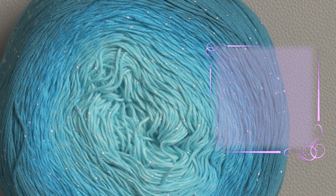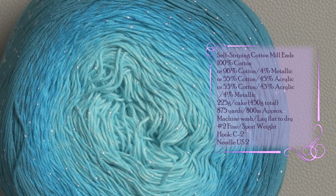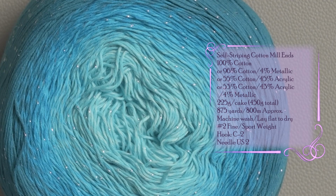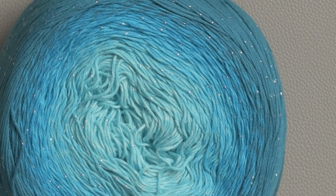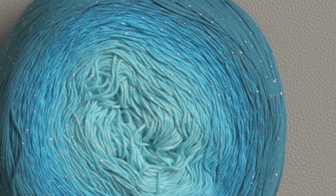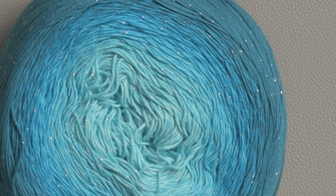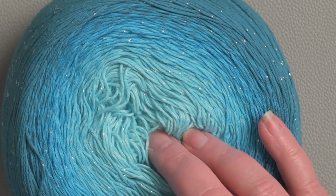Self-striping cotton cake mill ends. 100% cotton or 96% cotton, 4% metallic. Well, that's definitely metallic. Or 55% cotton and 45% acrylic. These actually feel like they have some acrylic in them. So these are probably the 53% cotton, 43% acrylic, and 4% metallic. Approximately 225 grams in a cake. And it's a 2, which is fine sport weight, a C2 hook, or size 2 needles. I would guess that these are the blend of cotton and acrylic because it feels like it.